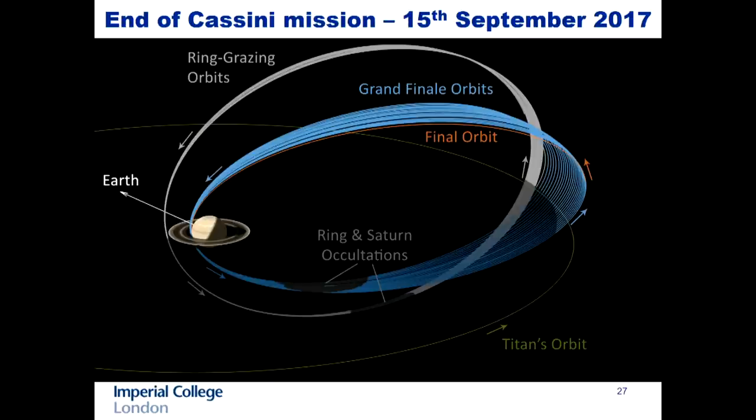And then the last 6 months of the orbit was this grand finale phase, the orbit's in blue, where we were essentially inside of the rings and just above the cloud tops. Our closest approach was about 3,000 kilometers above the top of the atmosphere. And then the final orbit is this orange orbit that you can see there.